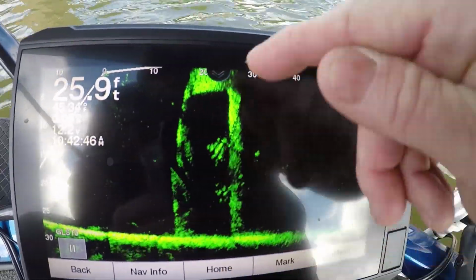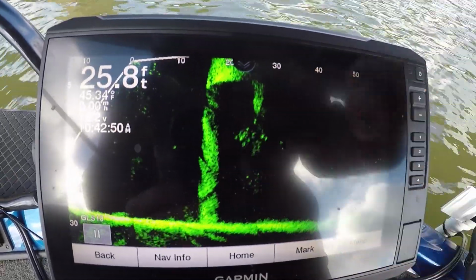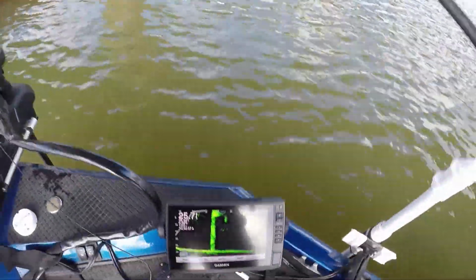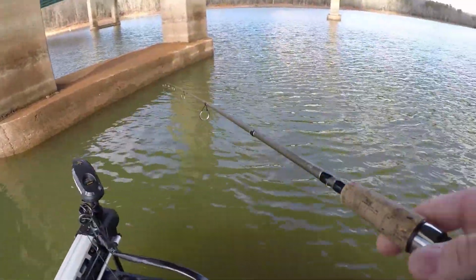These are the cement columns. There's an opening in them columns, that's why it's black. And the fish are in between there. Okay? I'm getting a different angle now, I'm not getting a good reading. See, I gotta be like this with the bridge to really show it to y'all good.